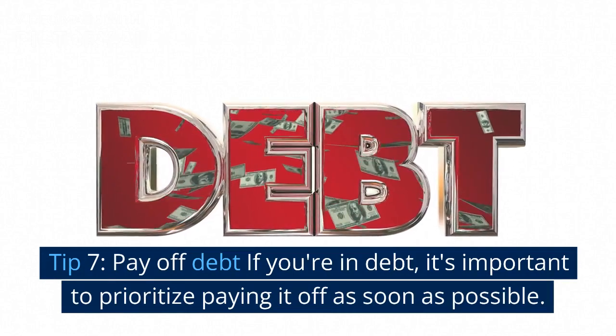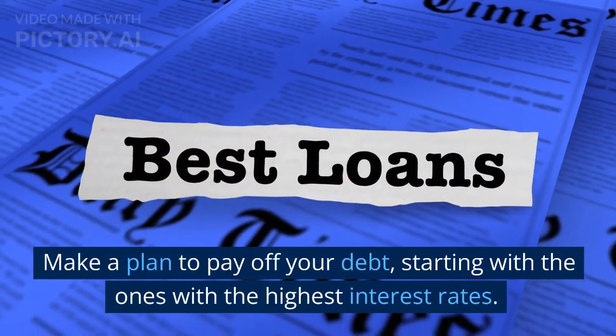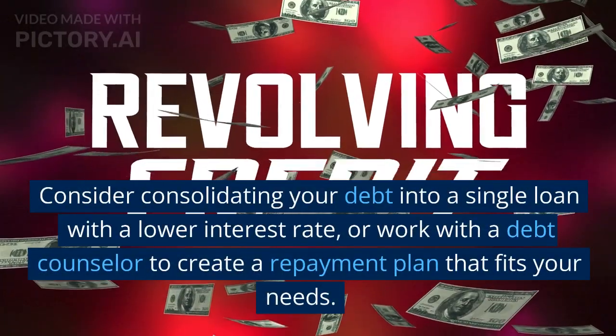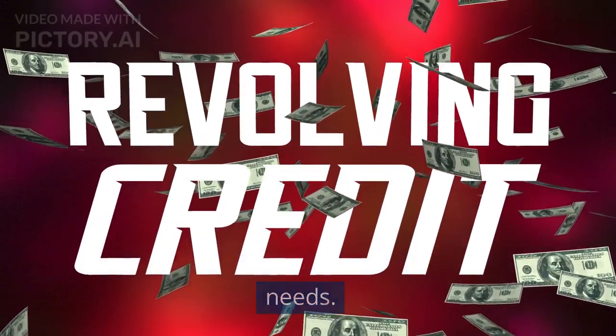Tip 7. Pay off debt. If you're in debt, it's important to prioritize paying it off as soon as possible. Make a plan to pay off your debt, starting with the ones with the highest interest rates. Consider consolidating your debt into a single loan with a lower interest rate, or work with a debt counselor to create a repayment plan that fits your needs.